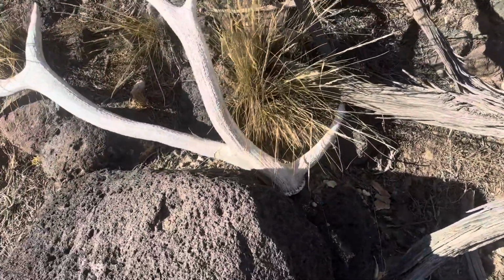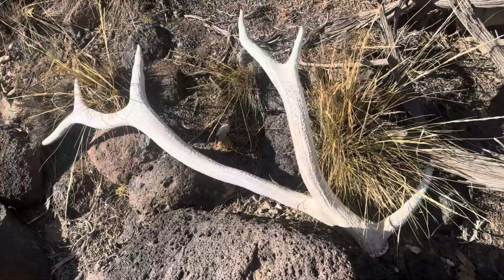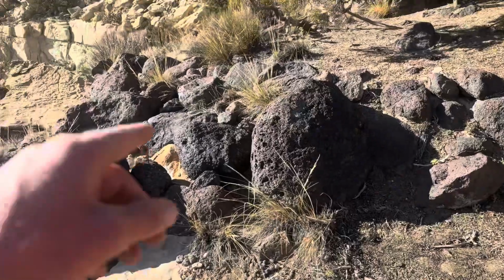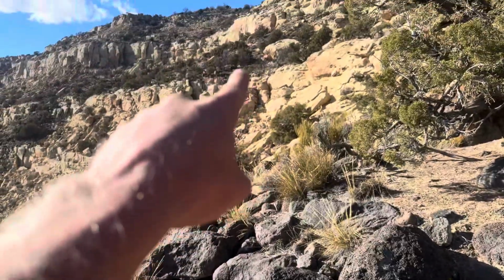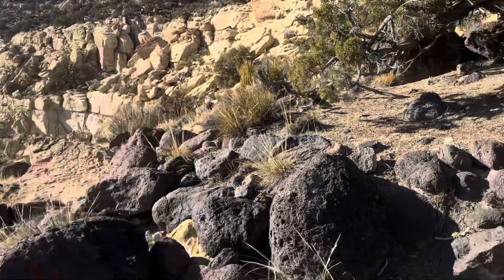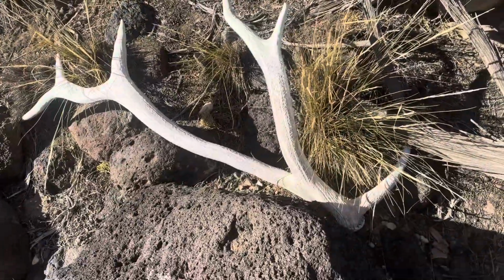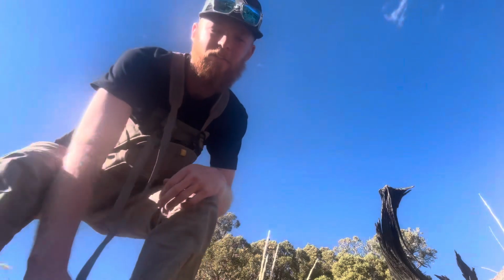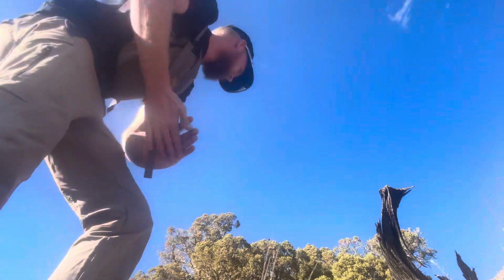I've got to pick that one up. I'm going to get some pictures of it. There's his bed right there. That other one was just right there in those trees. That might be the other side. We'll have to see. All right, guys, I apologize in advance, but this one's going to be difficult. I set my phone up somewhere. Sage, move.